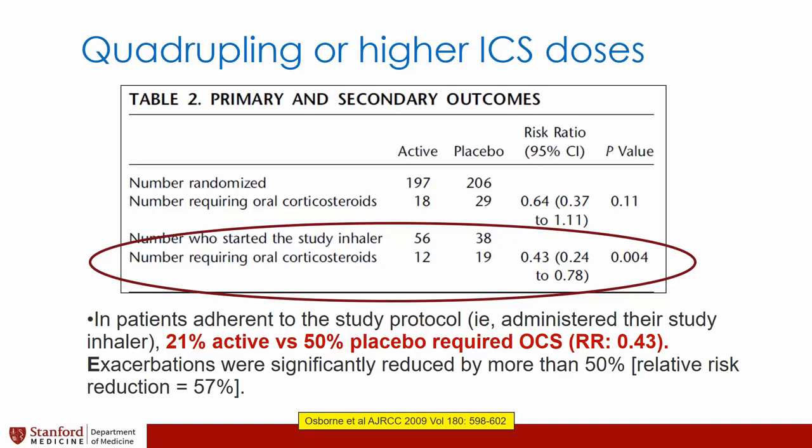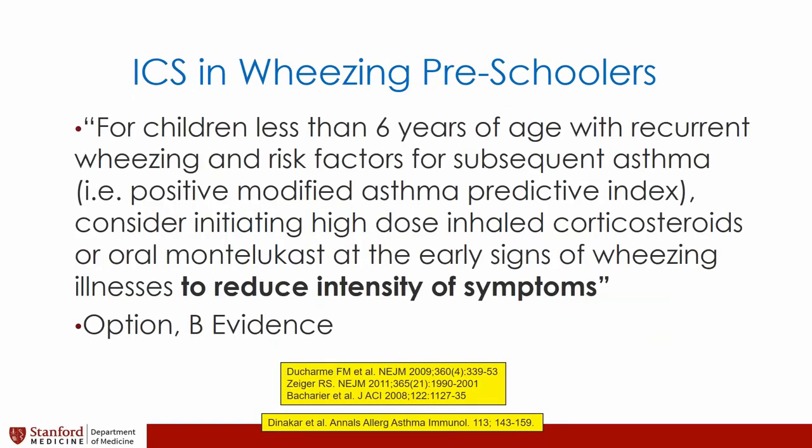But in patients adhering to the study protocol, you can see a dramatic drop in the exacerbations requiring oral steroids. So 20% active versus 50% placebo required oral steroids. It's a relative risk reduction of 57%, which is fantastic. There are not many treatment strategies in asthma that can cause a 50% reduction in exacerbation. So that's a really excellent study, but because the primary outcome was negative in the sense of in the total group, they couldn't show a change. This was called a study B, category B.